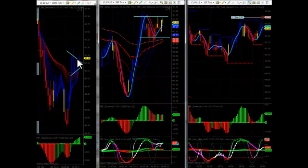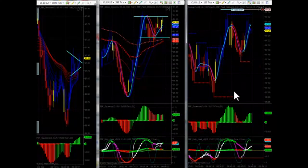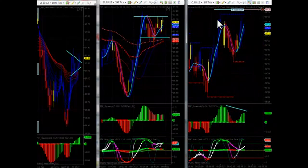Okay, you see we're breaking out of our triangle. We're trying to get blue here by the histograms, trying to make a higher high. At least we're green. You know, technically we're seeing some divergence here. Whoops, could be greater, obviously, but just an observation.